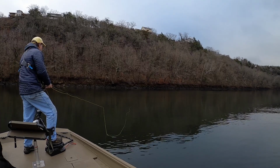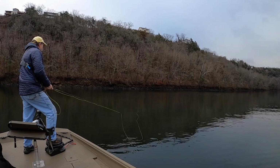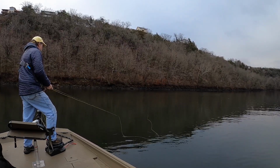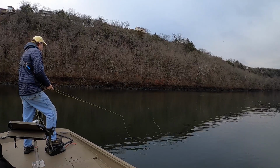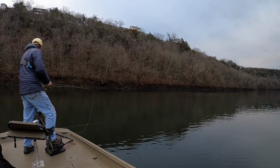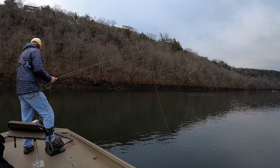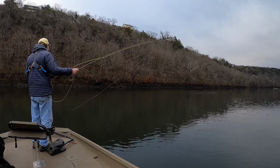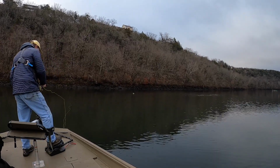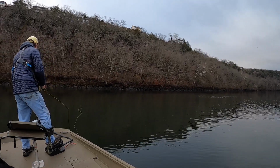Now, last evening it was pretty still, and I ended up using this number 14 zebra midge and doing a lot better. I'm not counting this. My first cast is coming up pretty quick here. I want to get out in the right depth of water. Okay, here we go. It's a little bit too shallow where I started.